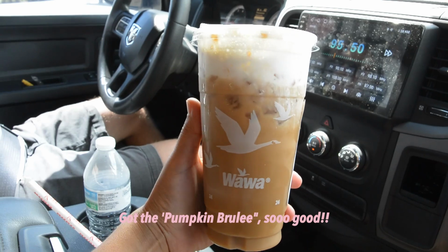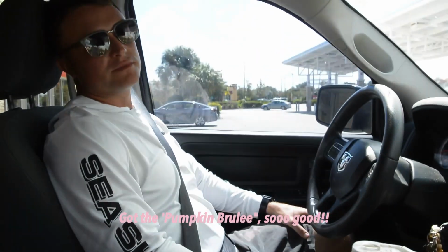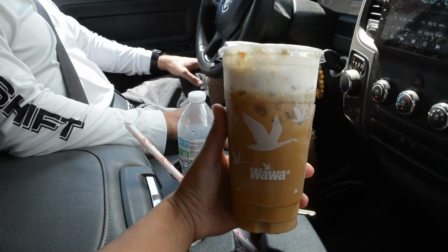Honestly, Wawa has one of the best coffees and it's actually really affordable. And when you use the reward, so how much did I spend on it? 54 cents. 54 cents for this bad boy.